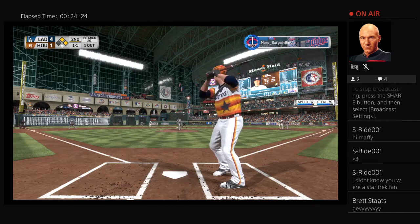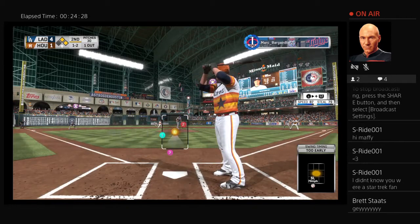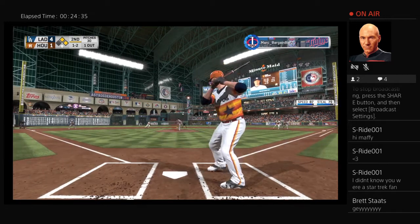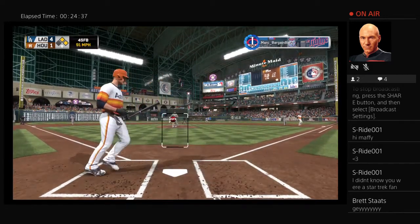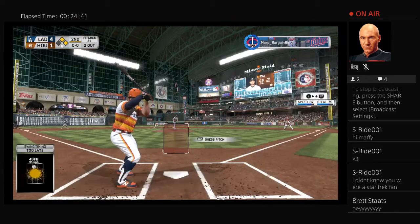He's set. Here comes the 1-1. Way in front of a great slider that time. In a double play situation, that's the location you want a guy to swing at. More than likely, he's going to beat it into the ground. Swing and a miss on the fastball that time. Out number 2. Here's the second baseman, Jose Altuve.